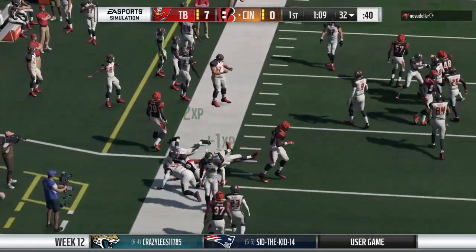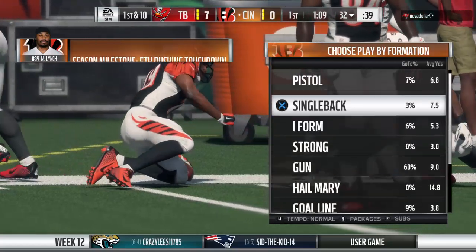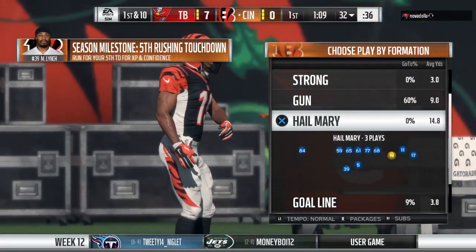Solid return, pretty good field position. They'll start at the 32-yard line. Cincinnati now ready to take the field.